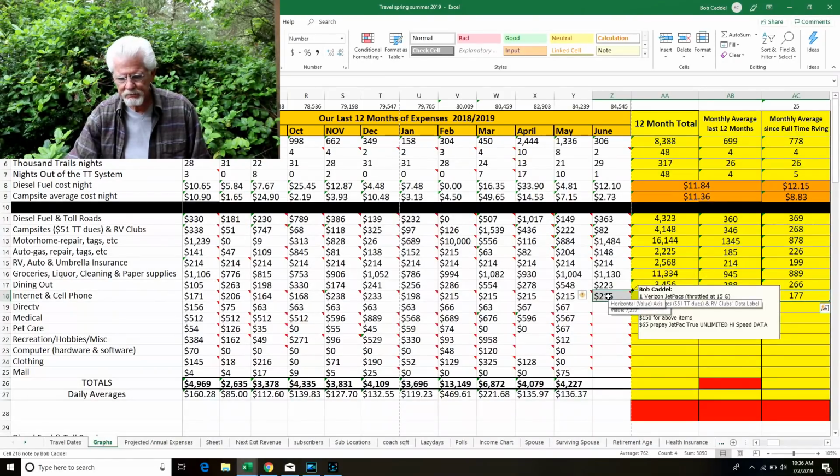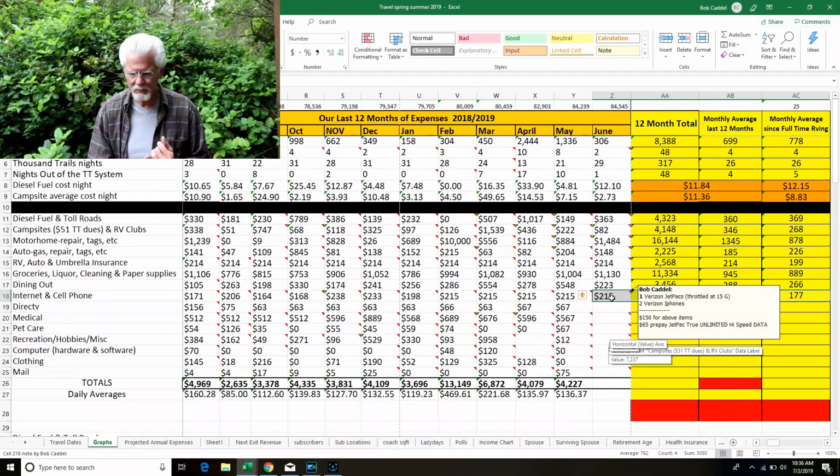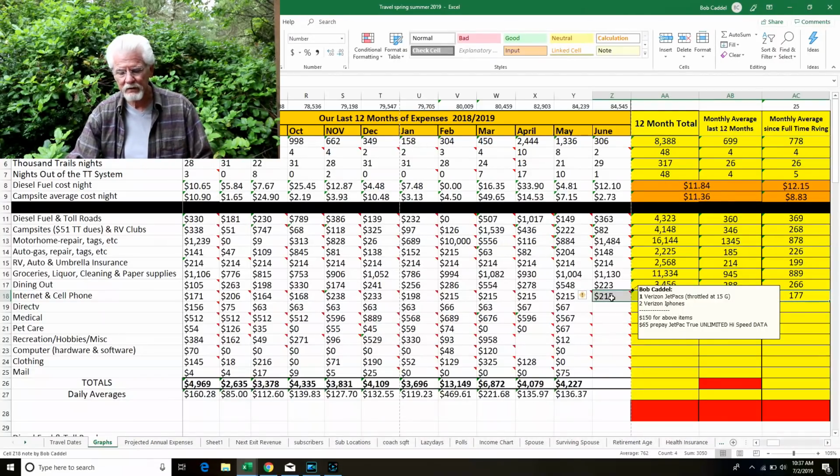Internet and cell phone. We have a Verizon Jetpack and 2 cell phones, so we get 15 gigabytes of high-speed internet on those each month. And we have an unlimited Verizon Jetpack that gets unlimited high-speed internet. Here at Pacific City, there's no Verizon signal, so we're getting no internet. I have to load up after I do this video and drive to town and try to find a Verizon signal. But anyway, that's our internet.